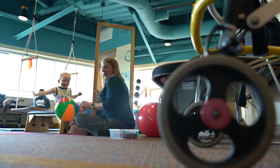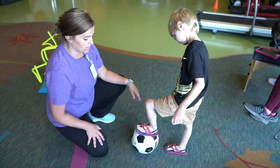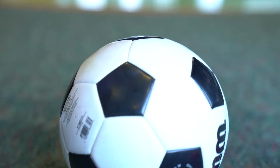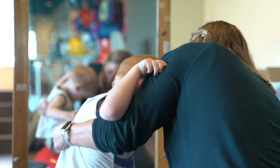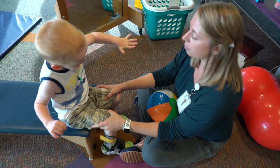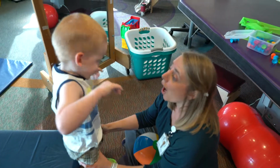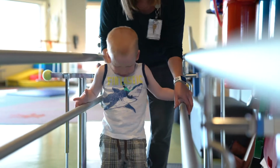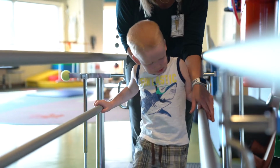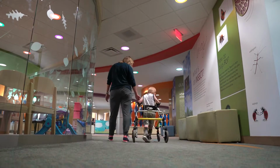Being a physical therapist is a very rewarding career. Like I said, there are challenges certainly, and helping people move can be hard work, but there's nothing like seeing your patient be able to get up out of bed and take their first steps after an accident or an illness. And it's so rewarding to see the smiles on kids' faces when they're able to play and do the things that they love to do.